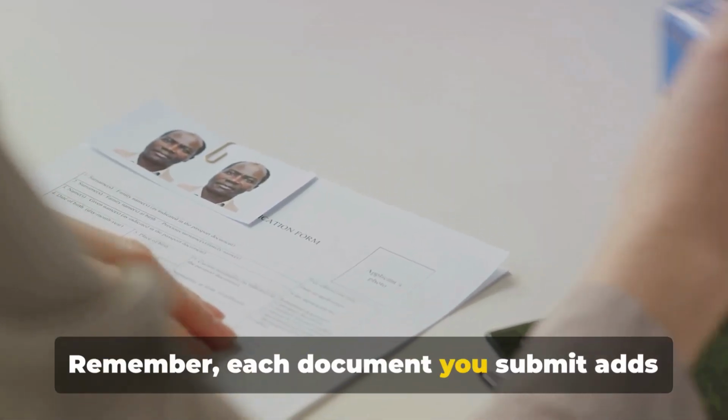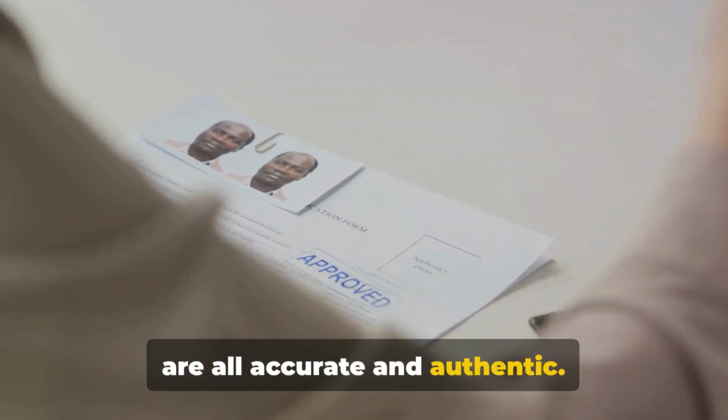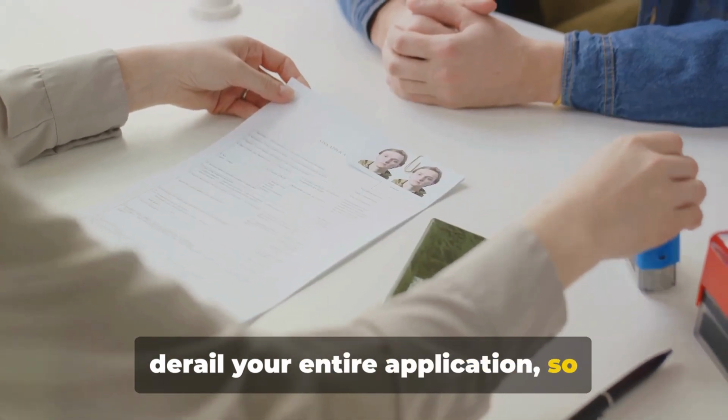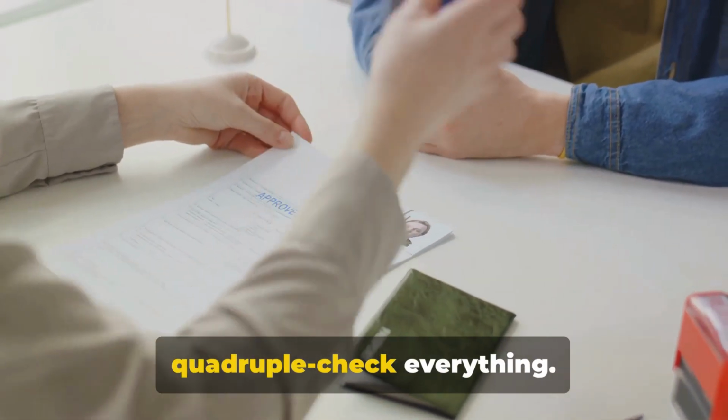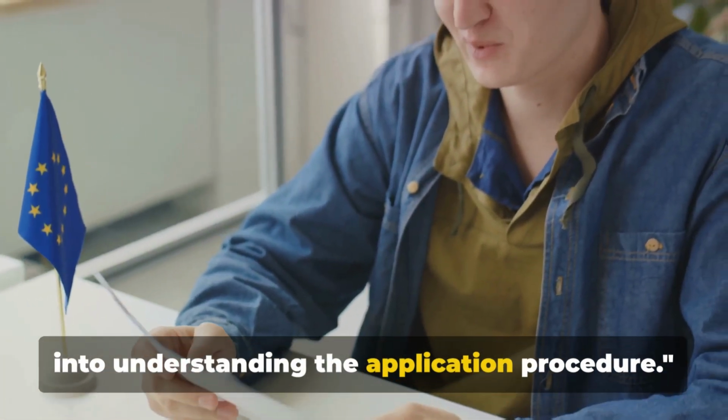Remember, each document you submit adds weight to your application, so ensure they are all accurate and authentic. A missing or incorrect document can derail your entire application, so double-check, triple-check, and quadruple-check everything. Documents ready? Great, now let's dive into understanding the application procedure.